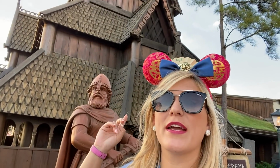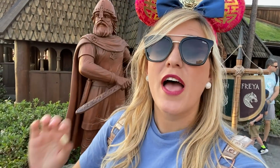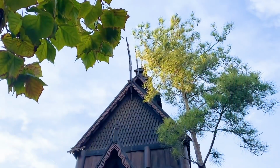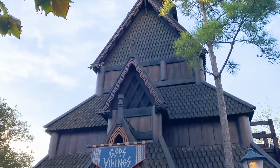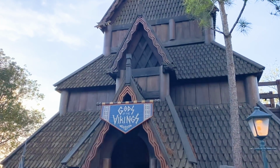Hey, we're in Norway now, and we've got, of course, fun facts to share about this pavilion. The first thing, look up at this building right here. It's actually a stave church. There used to be at least 1,000 of them all over Norway. They were pretty much the central location of every village, but now there's only 28. Can you believe that? That's crazy.